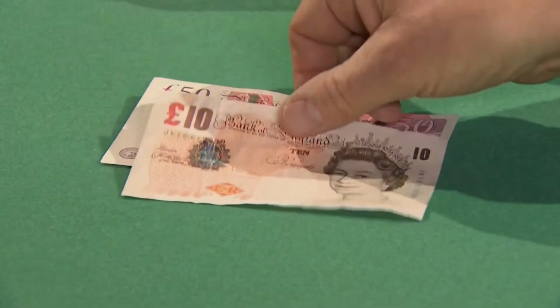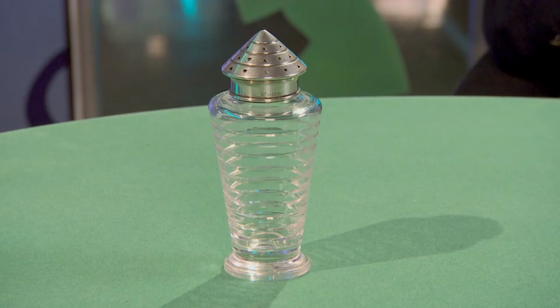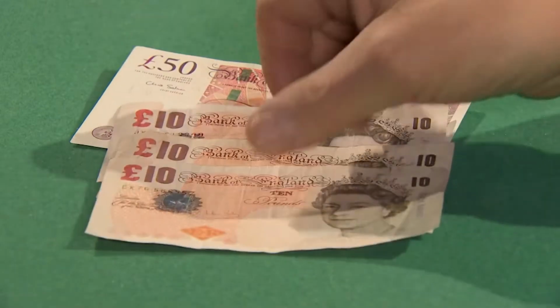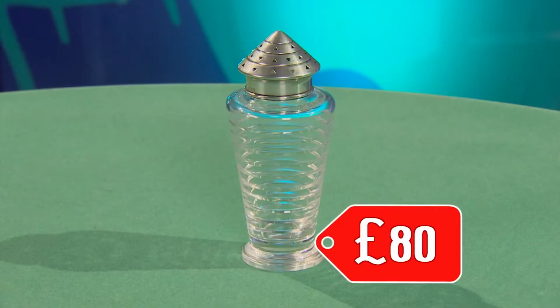50. 60. I know what I'm looking for, and it's not that. £70. Another one I'll shake on. Do I want to pay £80 for that? It's a lovely looking thing, and it's attractive. £80. We've got a deal. Fantastic. Thank you very much indeed.